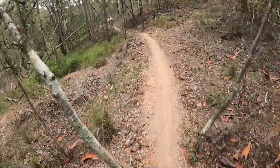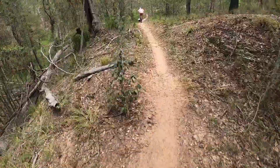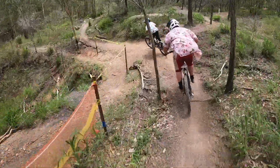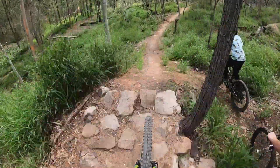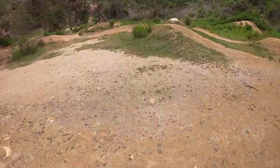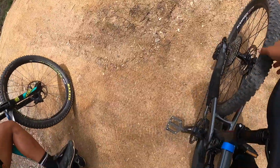So we're at the end of the trail. We've got a few more mini drops, tight sections.